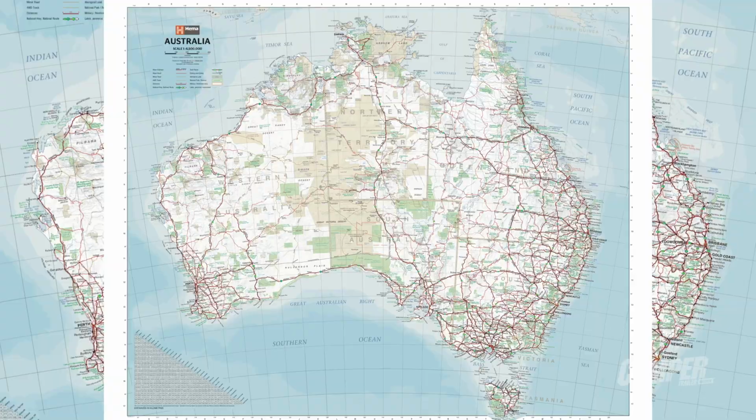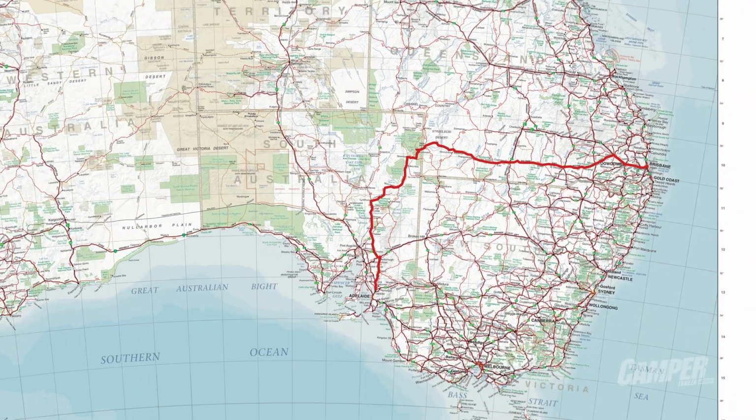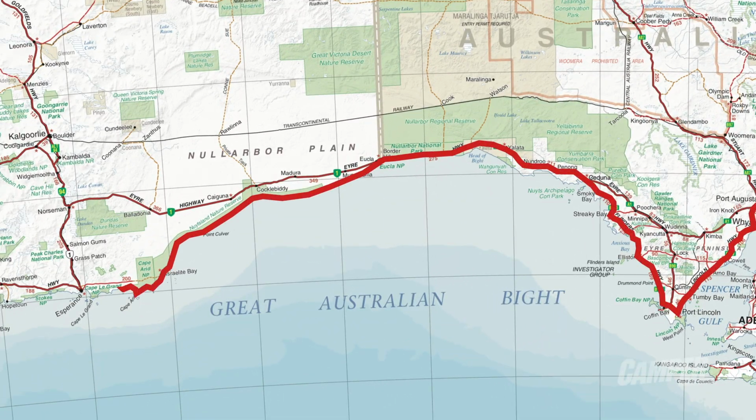The team's journey begins in Brisbane with a quick bolt inland to Innamincka, a fast-paced run down the Strzelecki and onto the Eyre Peninsula where the trip is to begin in earnest.